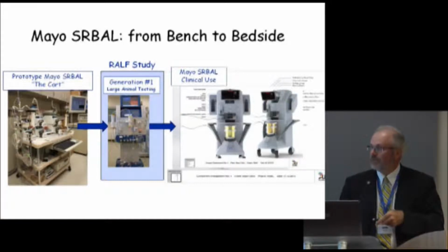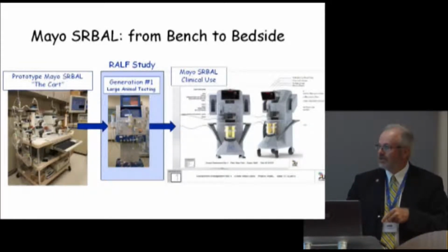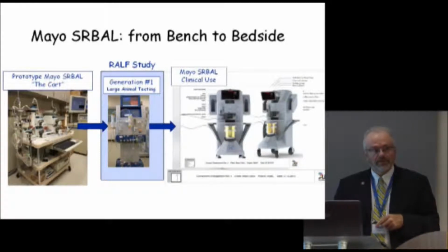So this is the original prototype device that we called the CART. We've actually sold this to a hospital in Chengdu, China that's also working with us on the plan to commercialize it for clinical use. This is the current generation device that I'll talk about, and we're in the process of building a clinical use device that we're working with the FDA on for approval.